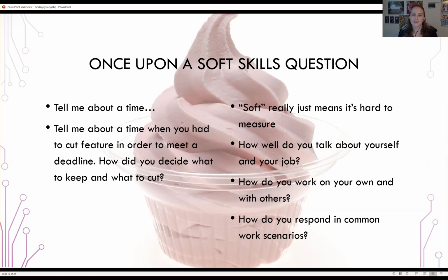Anyway, so that's a preview of soft skills. This is new to this current presentation. So if you want to hear more about soft skills questions, if this is something you like, please let me know, and I'll try to work more of it in.